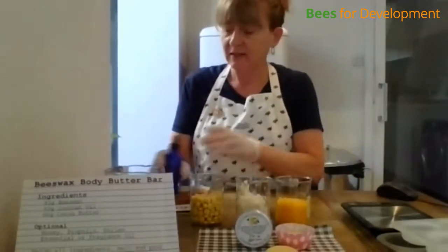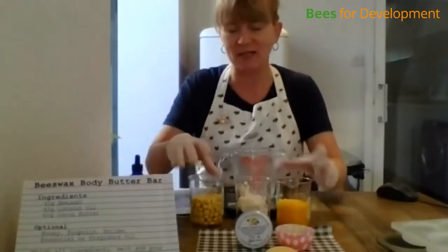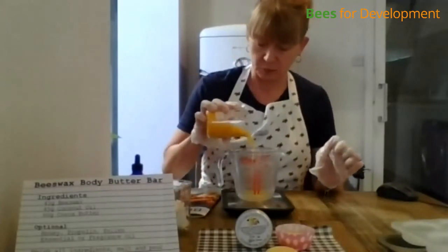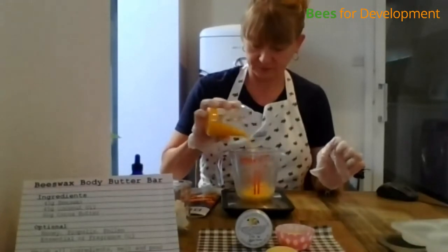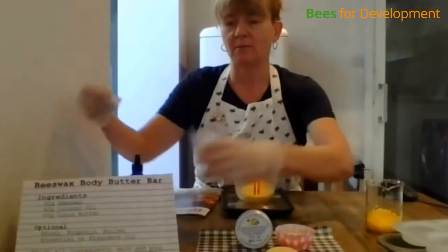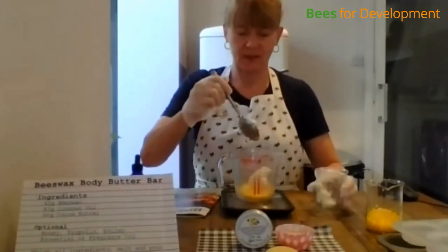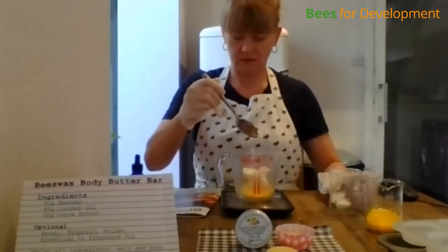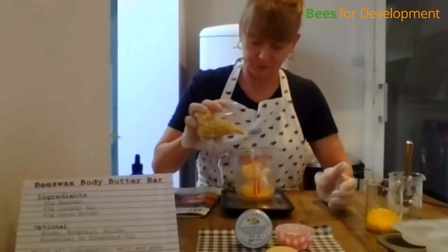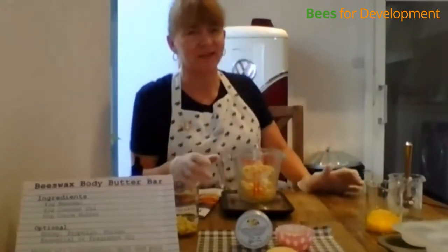So I have my scale, and I'm going to be weighing 45 grams of beeswax. I'm going to be doing this sitting down so you can still see me, I hope. So I'll just go ahead and turn this on and put this in. There we go. I'm also going to use 45 grams of my coconut oil. Okay, and I'm adding 60 grams of my cocoa butter. There we go. And now I'm just going to melt this. I will be one second because I melted one earlier.